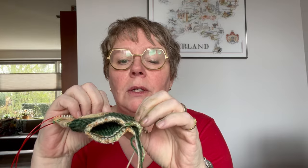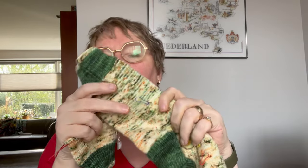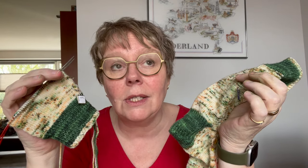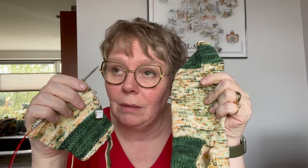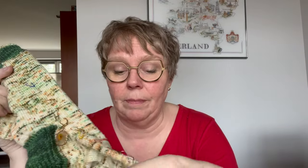Like I said, I'm 25 rounds in or something. I have my markers here, so each time when I think, oh, I have about 10 rows done again, I pick a marker from this sock, move it to this sock, and that way I don't need to count endless times, and I will get the same length of sock as the first one. But like I said, 60 rounds on the leg, 80 rounds on the foot.